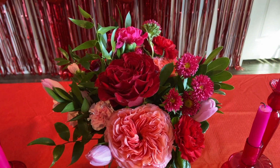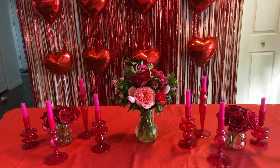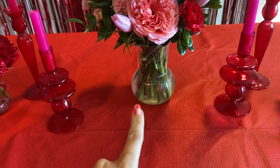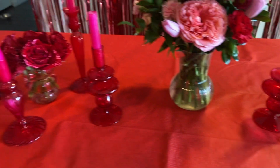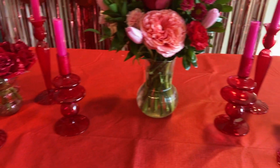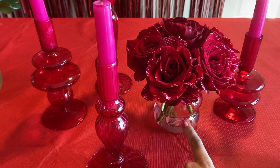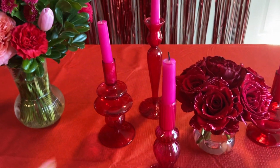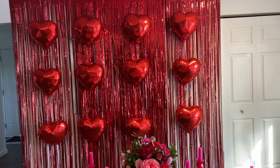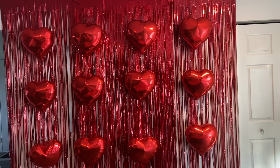So this is the bouquet I made yesterday. Lil was drinking in the background, and I just wanted to talk about where I got a few of the items. So the vases I got for everybody were from IKEA, and then these candles, like the bases, are from Joann's. It's in their spring collection. These little vases are from the Dollar Spot at Target. Candlesticks are from Amazon. Everything back there, the backdrop I made, was from Amazon as well.